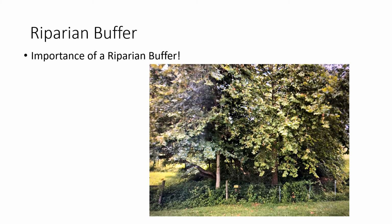So riparian buffers are very important areas. They also are homes to different animals, including birds. Birds love these because it provides some food for them. It provides cover. But we'll see another area up the tour here that's also very important to some animals.